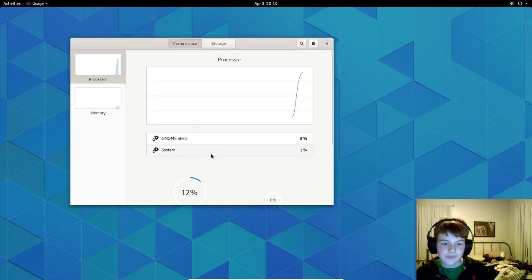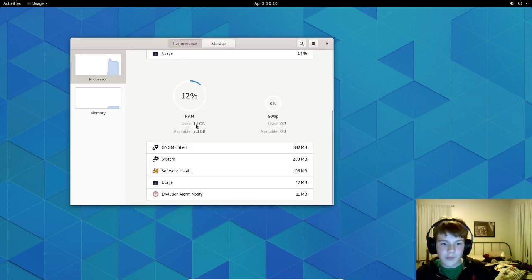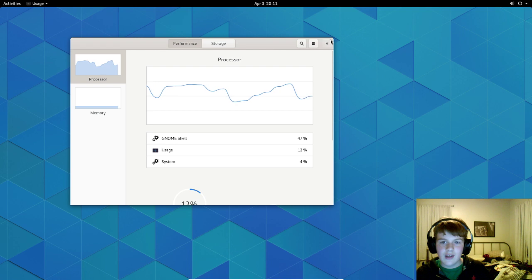Now let's see here. It appears that GNOME is using 1.1 gigabytes. Now I did give this VM 800 megabytes of RAM, but yeah. So GNOME, it says that the software install, even though I don't have anything running to install software, is using 100 megabytes. However, GNOME and the system is still using 500. And if you subtract Evolution Alarm Notify, and Software install, you still get around 1 gigabyte, which is around how much GNOME is using.